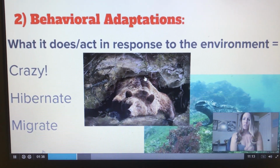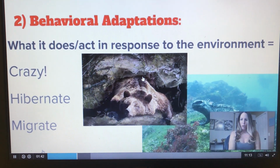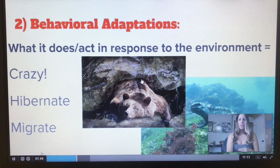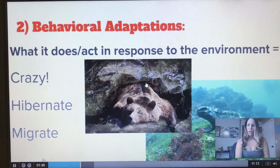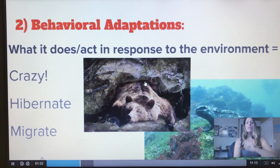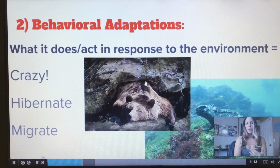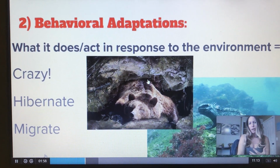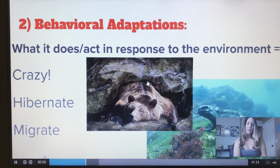So that's just an example, and of course there's many. Behavioral adaptation is our second one. So again, the way that animals can survive in their changing environment is through structural adaptation or behavioral adaptation. So that's number two, and this is out of three. Behavioral adaptation means even though I might not blend in with my environment, or maybe I don't quite match my environment, I have a specific behavior that allows me to survive.